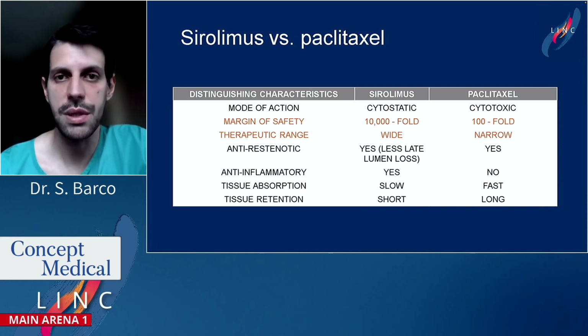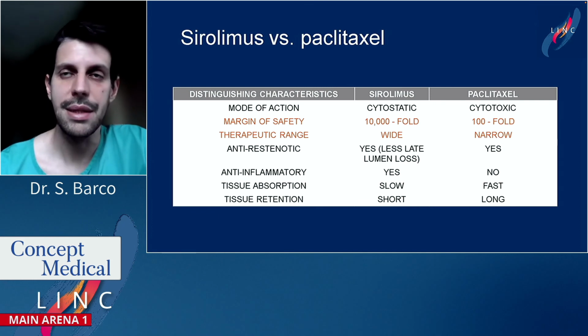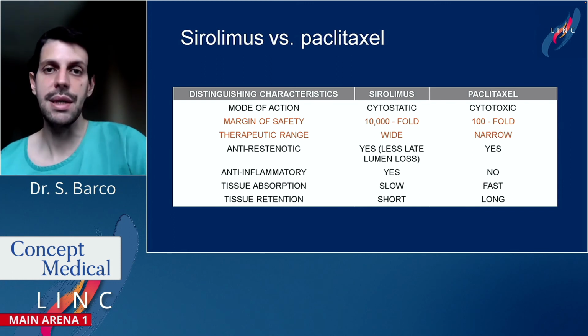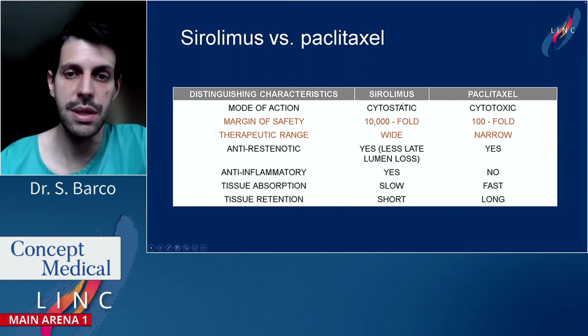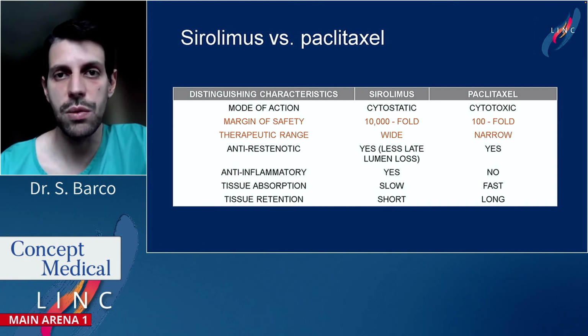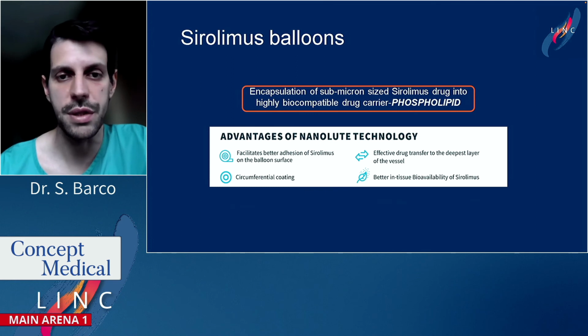Of note, there was some safety issue related to paclitaxel, and now there is a formal recommendation of performing longer follow-up times in case one is conducting studies with these products, because in paclitaxel-treated patients there was an increase in long-term mortality compared to plain old balloons. So there is a general recommendation of taking care of this safety issue in ongoing and future studies.